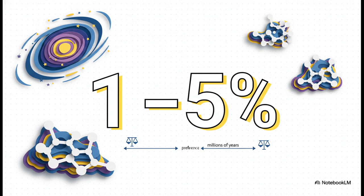Now, this is a very slight preference, but over millions of years in the deep freeze of space, it adds up. It doesn't wipe one form out completely. Instead, it creates a small but persistent surplus of the other kind. We're talking about an excess of just 1 to 5%.